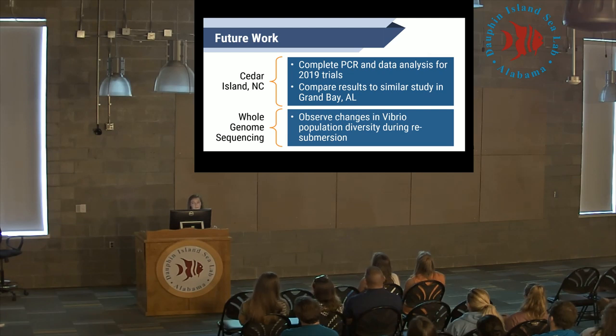So I actually just recently completed all the PCR for the 2019 trials that I did in North Carolina. So I will be analyzing that data, and I will be able to compare those results to the similar study from Grand Bay, Alabama. And then up next, I will be working on my 4th objective, which is going to use whole genome sequencing to look at changes in Vibrio population diversity during resubmersion.